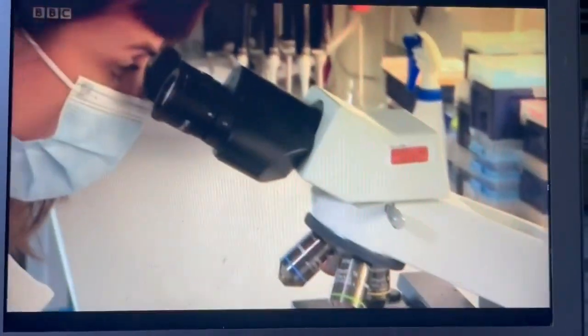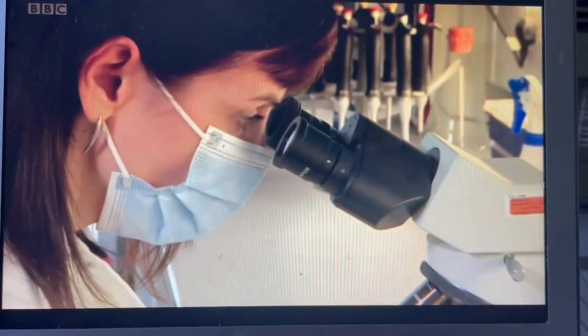Esophageal cancer is one of the most deadly, but if you catch it early, you can cure it. Combining a low-tech sponge with high-tech computing could save many lives. Richard Westcott, BBC Look East, Cambridge.